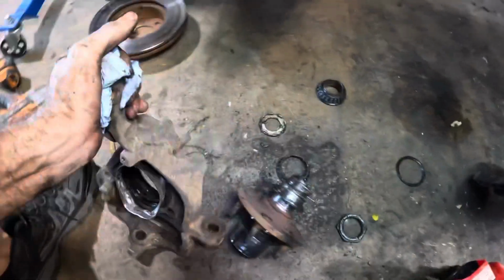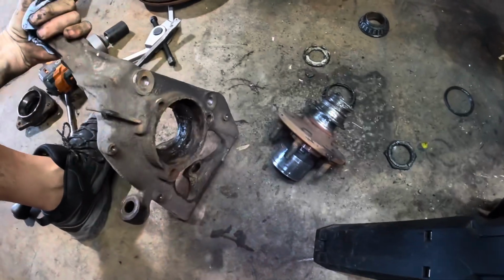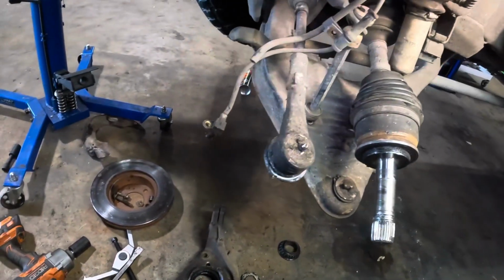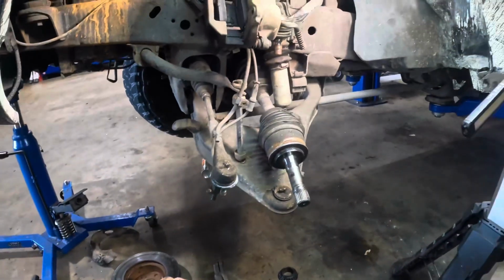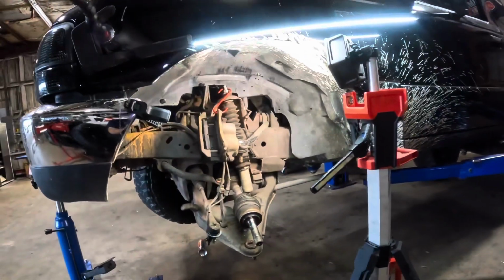I don't think this has been damaged, with the exception of that little notch right there and maybe some scratches. We're going to need a rotor and a wheel speed sensor. We're going to need that as well. So I'm going on the parts hunt. That being said, there's nothing more for me to do today on this particular Ford Ranger.